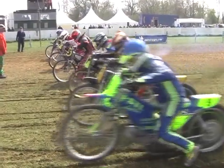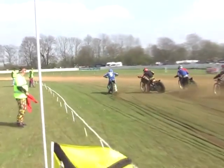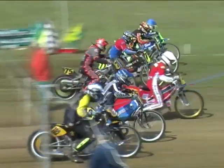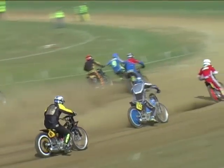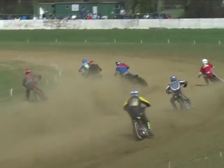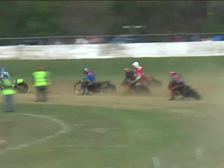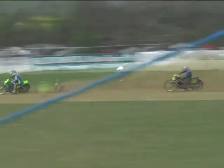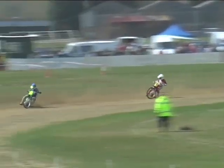So, race 21, we're with the 500 solos, and that completes the 2nd rides for everybody. Race 21, we start with number 9, Mitch Godden, maximum 10 points. 12, Chris Watts, 3 points. 13, Rob Watts, no score. 23, Edward Kennett, no score. 25, Charlie Saunders, 8 points. 47, Jason Hilliard, 5 points.